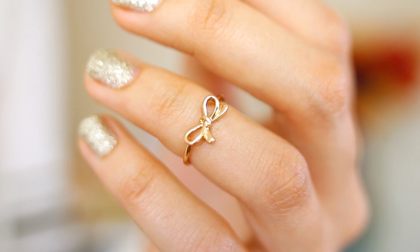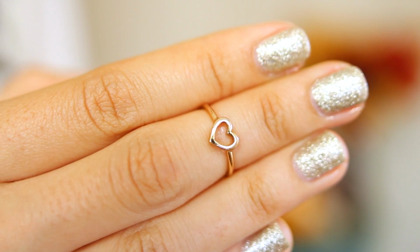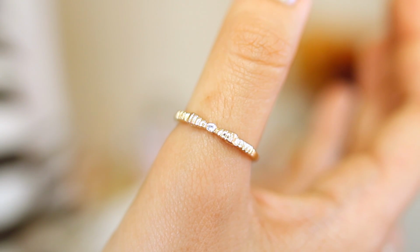I love me some rings. I really like layering rings and just wearing multiple rings at one time. So I have a bow ring, of course, because I'm all about the bows, and then a little heart ring, and then another bow ring here on my thumb.